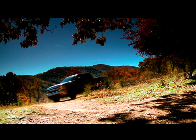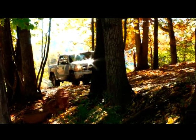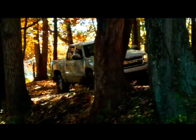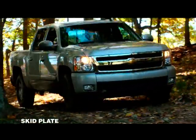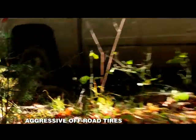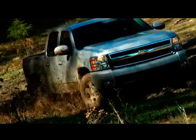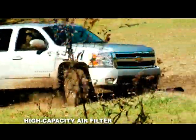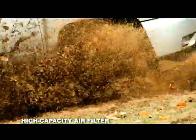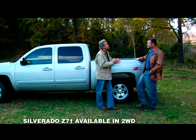Now, the Z71's kind of cool because you can go wandering on these trails and off-roads and you're not gonna hurt the truck. In the front of the truck, you have a skid plate, so you can protect the undercarriage and the engine. You also have some good off-roading tires, with a good tread. Unique to the Z71, because we do a lot of running on dirt and dusty roads, we put a higher capacity air filter in there. We actually got a little gauge that'll tell you when it's getting dirty enough that you need to clean it. The cool thing is we're gonna offer Z71 in a two-wheel drive, too.